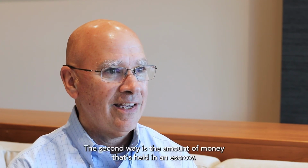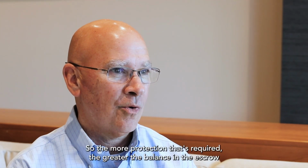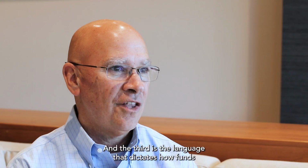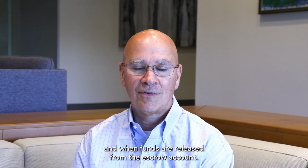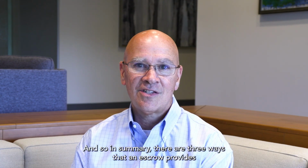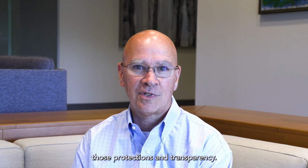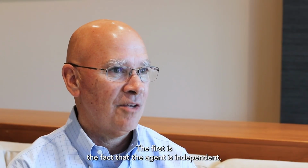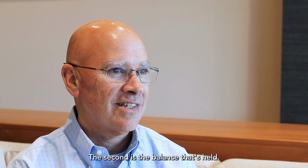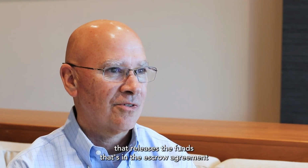The second way is the amount of money that's held in an escrow. So the more protection that's required, the greater the balance in the escrow is going to be required. And the third is the language that dictates how and when funds are released from the escrow account. And so in summary, there are 3 ways that an escrow provides those protections and transparencies. The first is the fact that the agent is independent, the second is the balance that's held, and the third is the language that releases the funds that's in the escrow agreement.